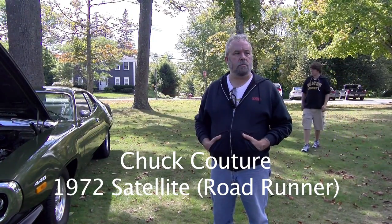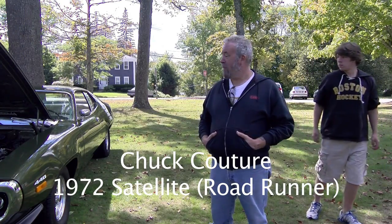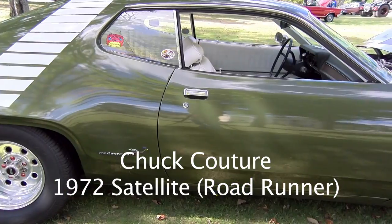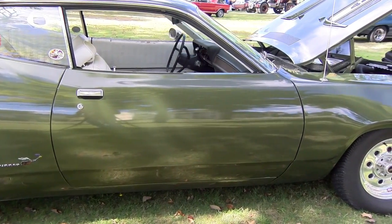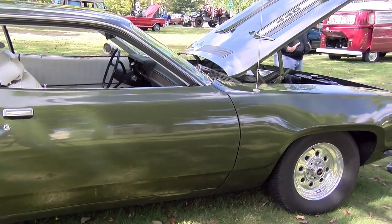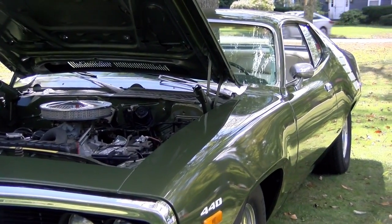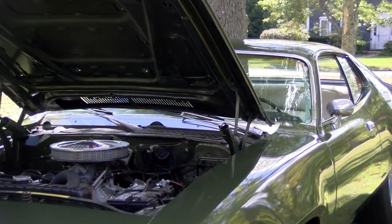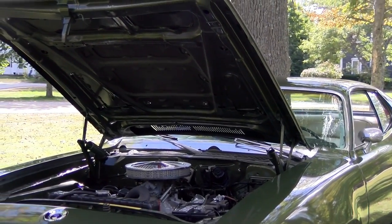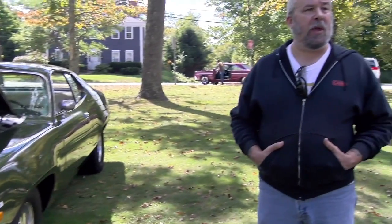Okay, so we're here with Chuck Kuchar and his 1972 Plymouth Satellite, right? Yep. Tell us about this car. It's originally just a Satellite. It's not a Roadrunner. It's been turned into a Roadrunner clone. Originally came with a 318 two-barrel, and at some point in time, it got turned into a Roadrunner clone. It's got a 440 in it. Heads are ported, big cam in it. Automatic transmission with a 2500 stall converter, shift kit. It's got a 410 Dana rear end, and it goes really well. I've had it about 3 years now.